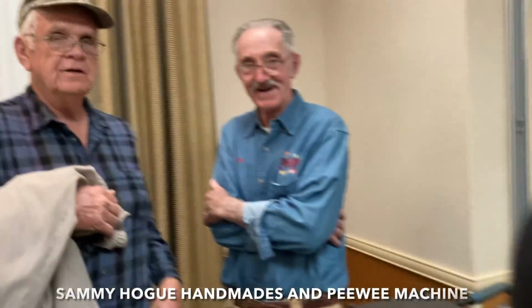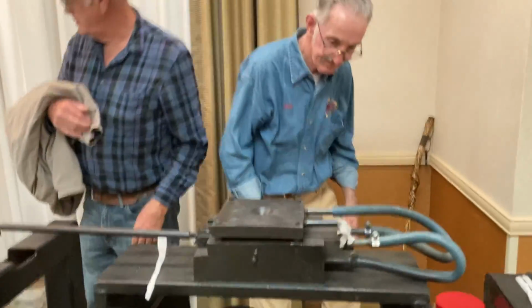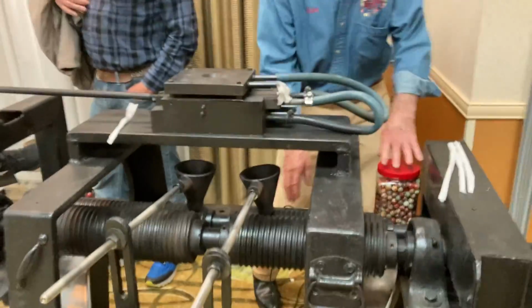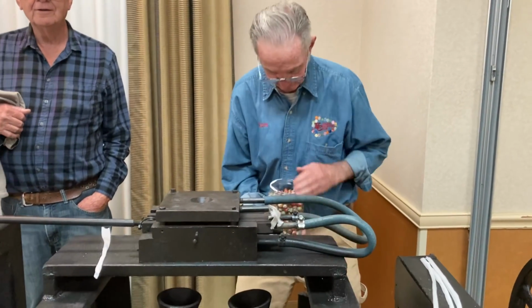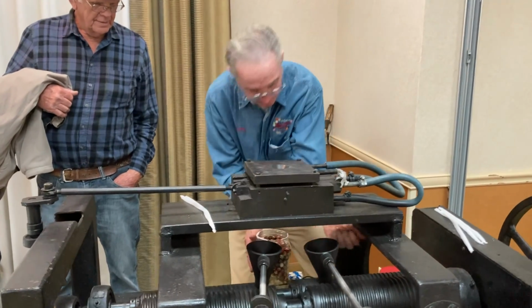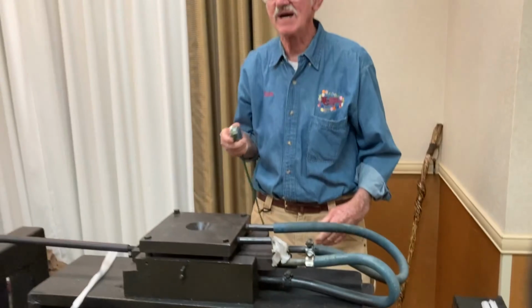Good morning, Sammy. When are you going to start up the machine? You going to start this thing up at some point? Oh, can you give us a little demo now? All right. Put some marbles in there. Yeah, let's see the show. This is a 1940 Peltier Peewee machine, and Sammy Hogue at the helm. Ready, are we? Yeah, fired up. Here we go. All right.